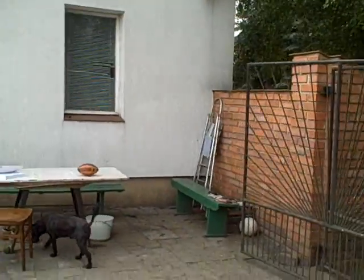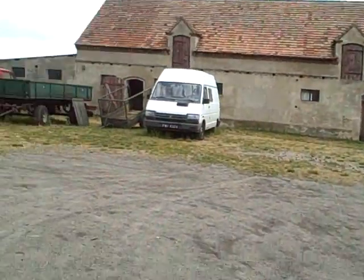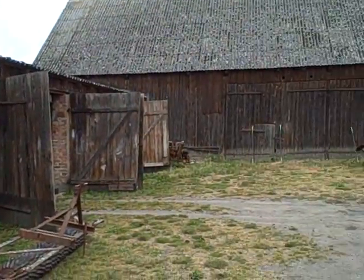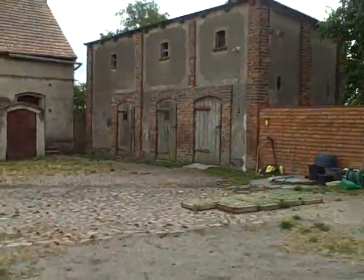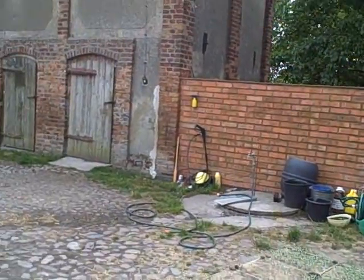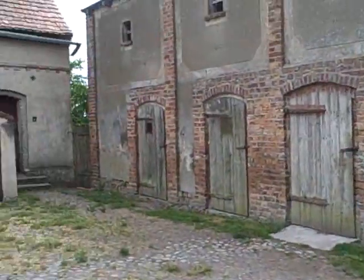Oh, see, Illinois football on the table. And this is the barns and the tractors and the trucks. And this is the chicken coop. Oh, and here's more cabbage plants.